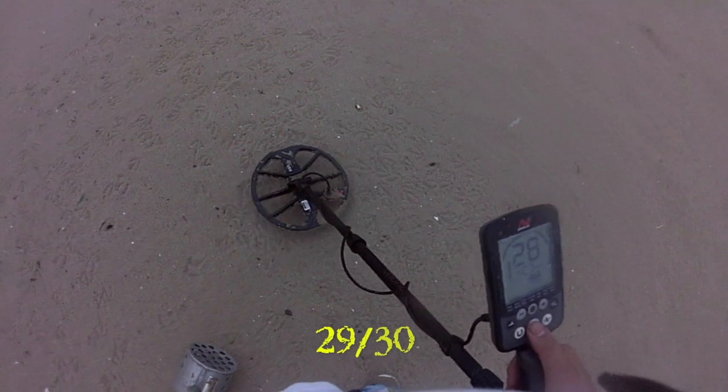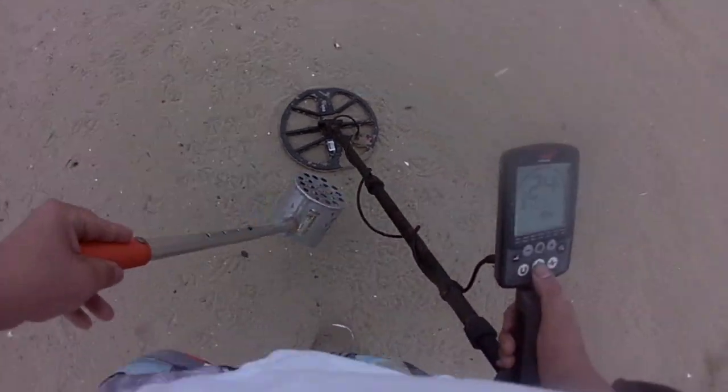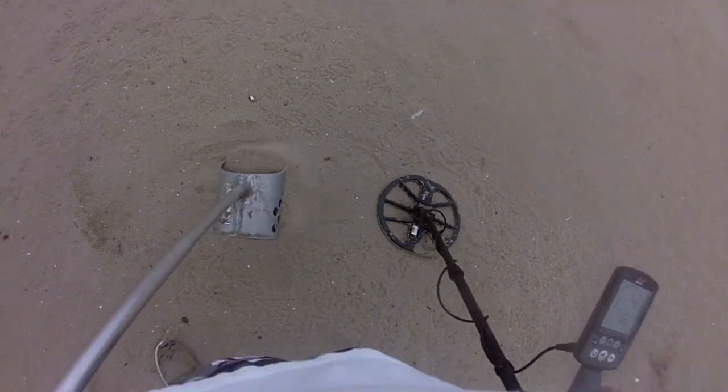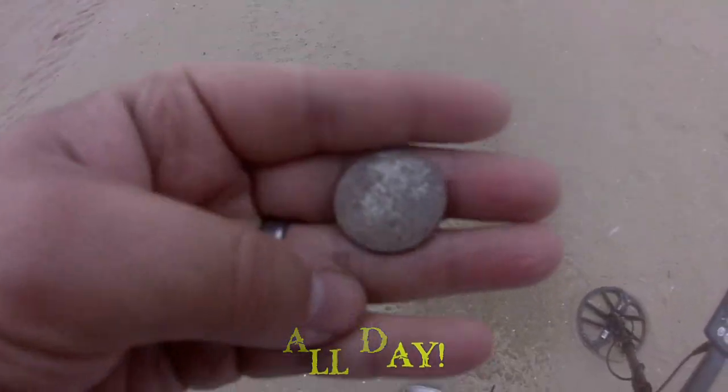Check this out. Perfect, 30. Well, let's see. We won't know what it is until we dig it up. Maybe the quarter is in my scoop. Yep. That was funny. There's also a signal for her because it was popping up one right after.